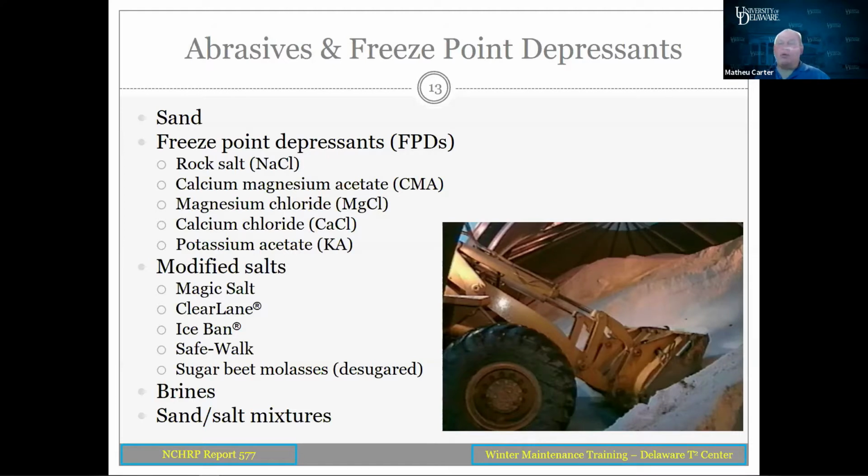The one that almost all of us are familiar with, of course, is rock salt, otherwise known as road salt, otherwise known as sodium chloride. Sodium chloride is the same compound that's in the shaker on the kitchen table. It's just a coarser material, but it's the same chemical compound. Some of the others that are pretty common are magnesium chloride and calcium chloride. Some of the other ones start to be a little less common, at least in our part of the country, the mid-Atlantic. Then you get into proprietary materials like Magic Salt and Clear Lane, and these come and go a little bit.